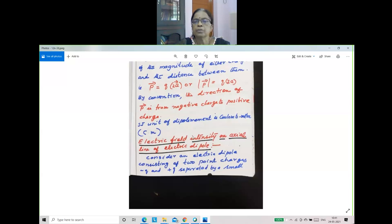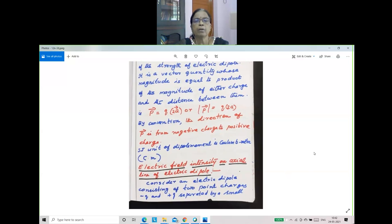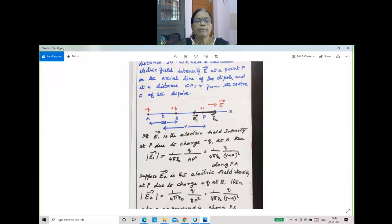Next, one derivation is there, a very, very important derivation: electric field intensity on the axial line of an electric dipole. So here comes the derivation part. I'll show the next page. Each and every step you have to listen well. I will ask questions, and at last you will get the final expression for the electric field intensity due to a dipole.